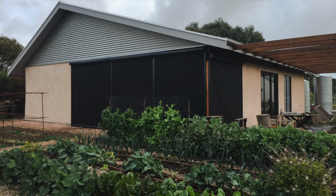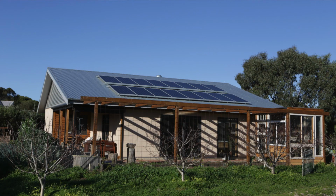Another feature I hope will keep the house cooler is these zip-track blinds. They make the eastern veranda another room, and they should also block the rising summer sun, hopefully keep the mosquitoes out. So this is the house as it is now.